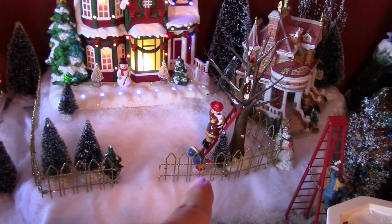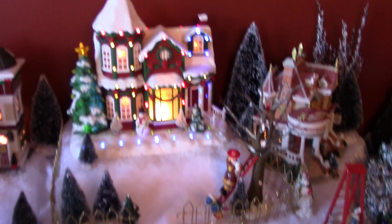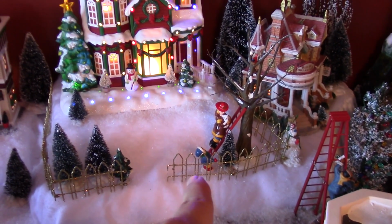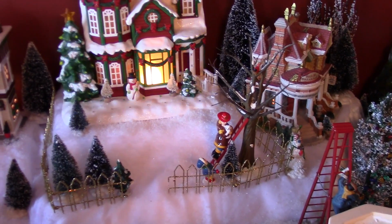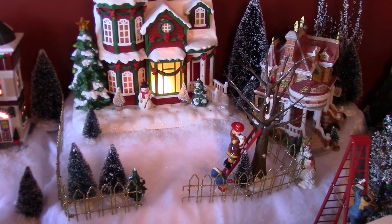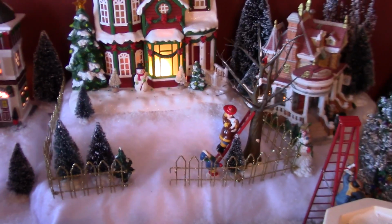This was in the miniatures. Look at the display. This was in the miniature section of the Michael's Christmas decorations. You can get all kinds of miniature things. I don't think it's made for villages because it's not with the village stuff, but it's really cute.